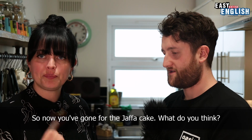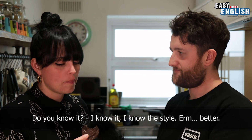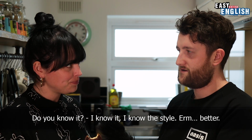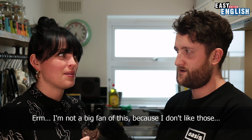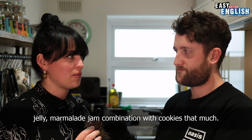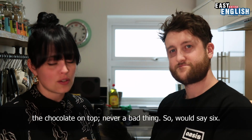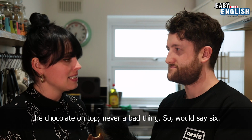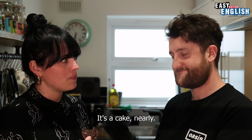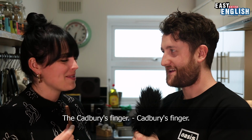So now you've gone for the Jaffa cake. What do you think? Do you know it? I know it. I know the style. Better. I'm not a big fan of this because I don't like those jelly, marmalade, jam combinations with cookies that much. But it's fresh. The chocolate on top, never a bad thing. So, I would say 6. It's a cake, nearly. It's a cake.